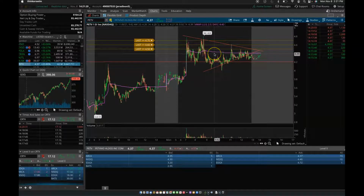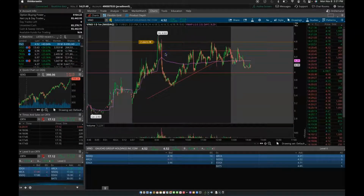So really just needed to read the chart here and the volume instead of just thinking on my own that, hey, this is going to go just because it has a low float, low market cap. So that wasn't the case. A couple small stupid losses in there. Lost $26 on this. And Vino, being dumb, lost $17.